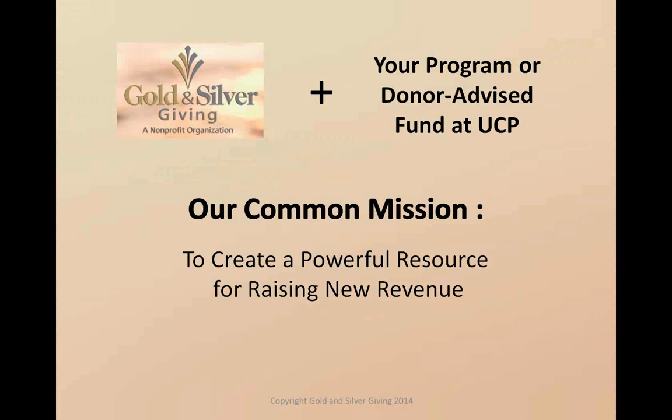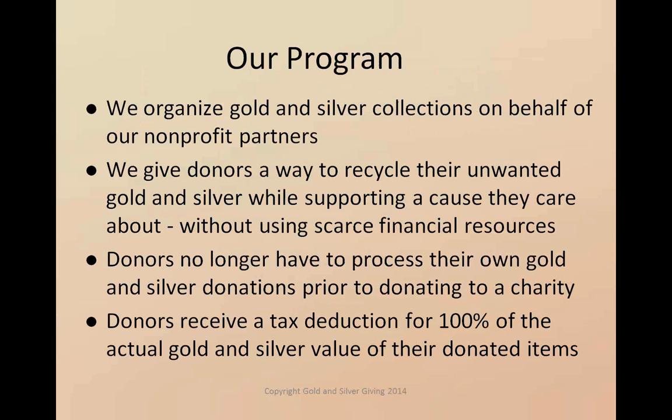Our common mission is really to work with you to create that new resource for raising new revenue. The program and the way we work is pretty straightforward. We organize gold and silver collections, working with our nonprofit partners, both with donors they've had in the past and donors they're looking to develop for the future. We give donors a way to recycle something that may be sitting unused, in a jewelry box, a safe deposit box, or in the basement with a bunch of boxes of old silverware they never use. By doing this, they're able to raise some pretty significant donations without using financial resources. Someone who may be tapped out on their giving cash-wise has a great opportunity to make a significant donation while cleaning out what they have.